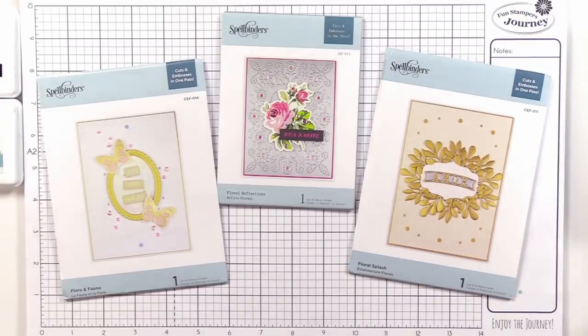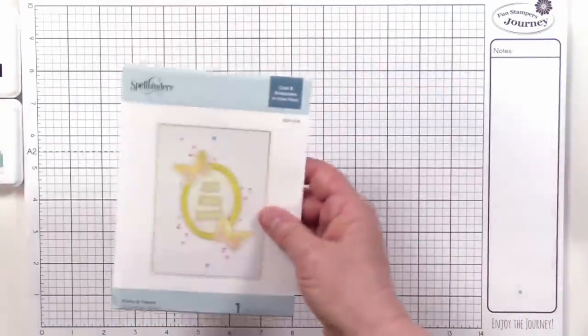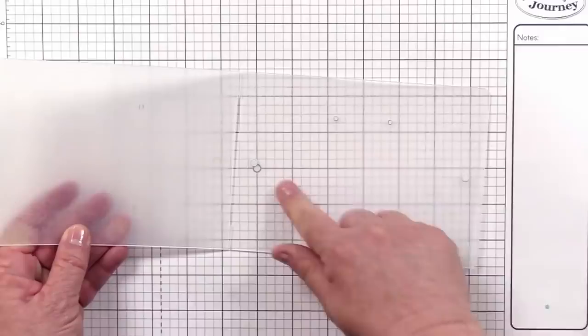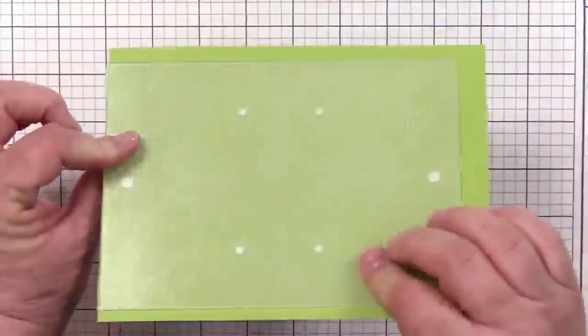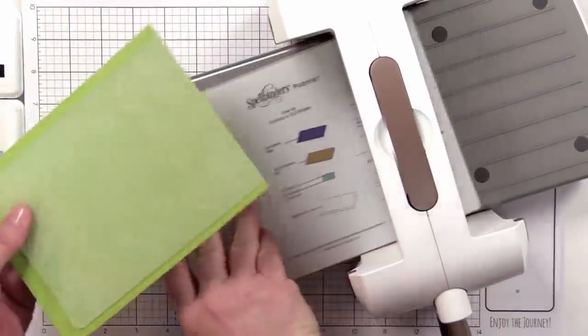The first one I'm going to use is Flora and Fauna, so let's just grab that and get right into it. The folders not only emboss beautifully, but they also have these fun little cut lines, which of course don't show up perfectly until you get them through the machine. So let's go ahead and do that. I'm going to grab this lemongrass cardstock and just place it right in the folder. And then I'm going to grab my cute little Platinum 6.